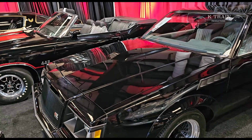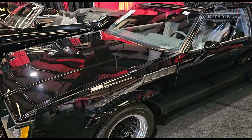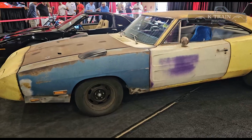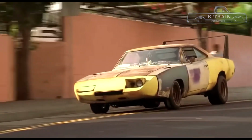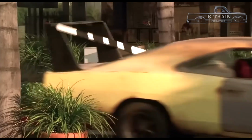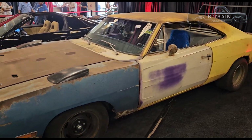It's a shame all these cars are so piled on top of each other, you can't get a really good look, but awesome. Now this may look familiar to you if you know the movie Joe Dirt that came out in 2001. This was the car that Joe Dirt drove in the beginning of the movie. Of course, in the movie, the security guard dropped the gate and it took off the wing, but here is the car from the movie.